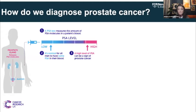This is a major, major problem for prostate cancer, because as soon as you have an elevated PSA level, you'll be referred for more invasive, much more uncomfortable tests. They include a digital rectal exam and a prostate biopsy. As well as being uncomfortable, they can be quite painful, and they also carry their own risks of infection, particularly with the prostate biopsy.